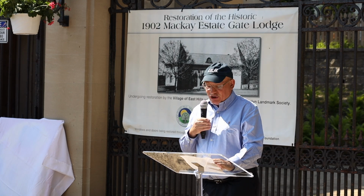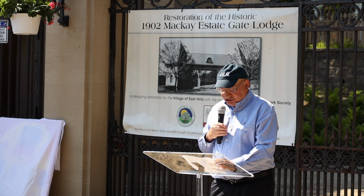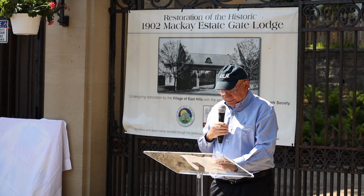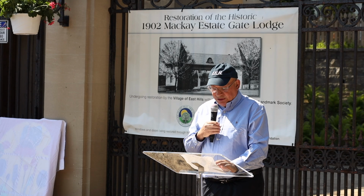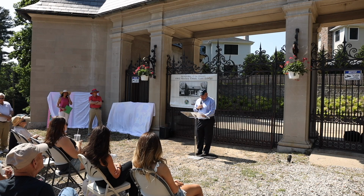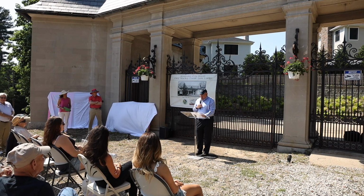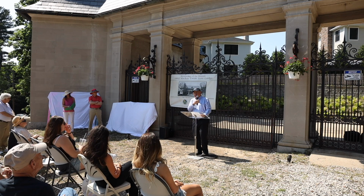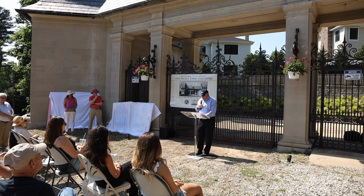On September 3rd, 2017, the Village of East Hills acquired the Mackay Estate Gate Lodge with plans to preserve it and restore it with the assistance of the Roslyn Landmark Society. Initial funding for the restoration was generated by agreements with the property owner, by the Village of East Hills, led again by Mayor Koblenz. In 2023, with the assistance of the Roslyn Landmark Society, a grant was obtained from Long Island's Robert David Lyon Gardner Foundation to replicate the historic windows and doors. And you can see the plywood where those historic windows and doors are going to be installed later this year.